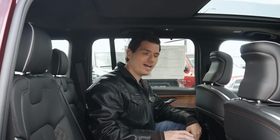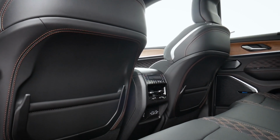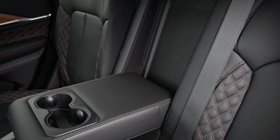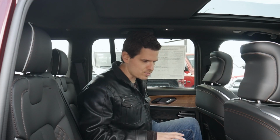And then other things to point out, we've also got our base pockets in behind the first row, so behind our driver passenger seat. On top of that, we do also have some built-in cup holders, just 2 basic cup holders there. And then along the door, we've got some options for bottle storage and things like that.